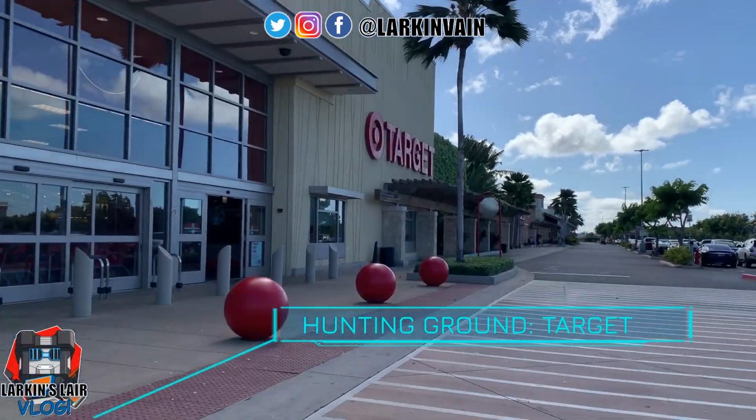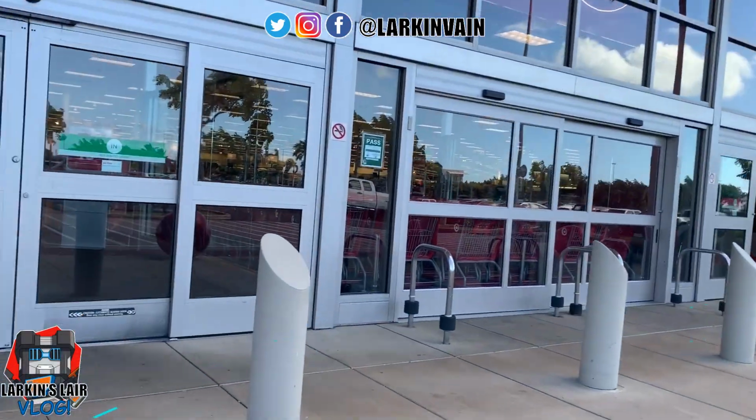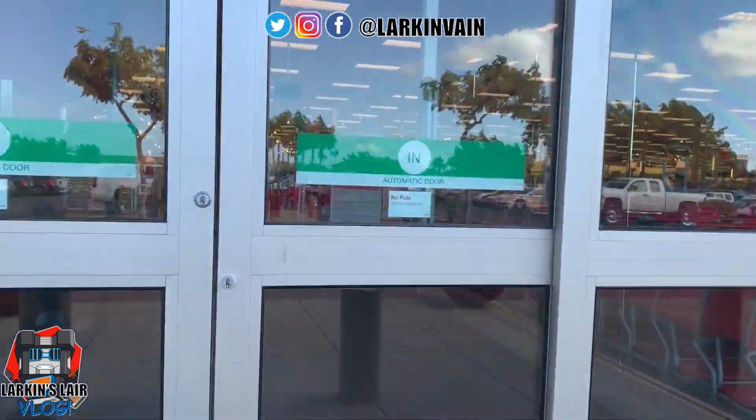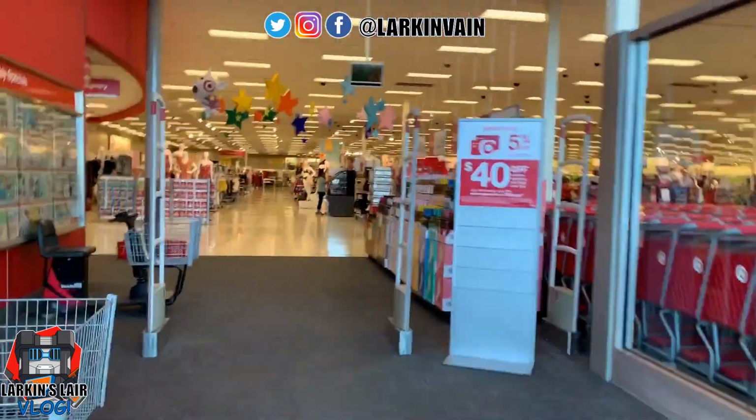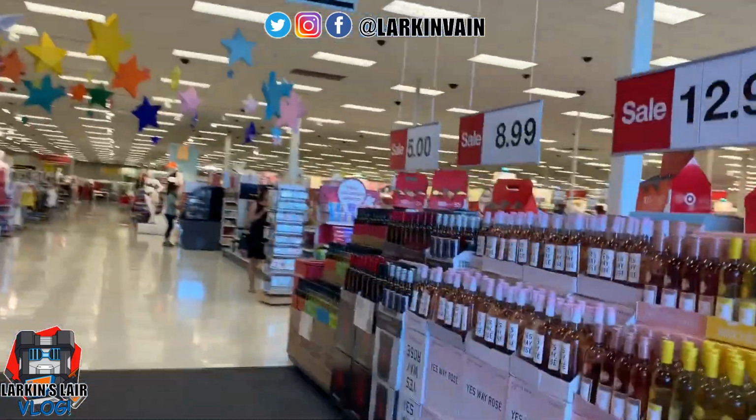So I'm here at a Target that's about 9 miles away from where I live, and according to BrickSeek, you're supposed to have the Siege Rainmaker 3-pack. Not sure how accurate that is, and I know there's no guarantee, but let's see if I find it.